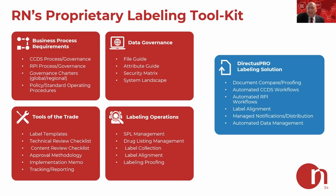With regards to XML and SPL management, companies need to consider structured content authoring, whereby they author directly in an XML-like backbone, which enables them to quickly and seamlessly convert the Word-like label to an XML or SPL format without ever having to leave the system. DirectusPRO is the only system that enables this end-to-end workflow.